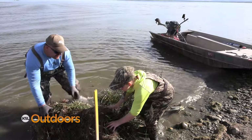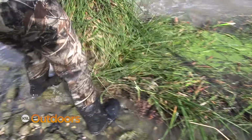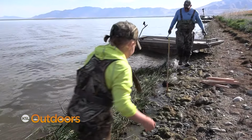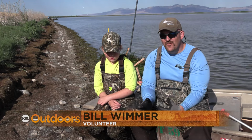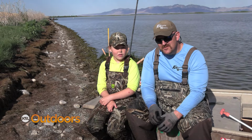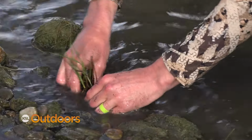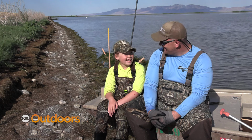It was great to see a few kids out in the marsh with their parents today. Bill brought his daughter Maggie. They've hunted antelope together, and this year Maggie wants to shoot some ducks. Dad wanted Maggie to give back before she does. I think it's important to teach Maggie how we can help the wildlife, how we can help our environment. In addition to harvesting resources, I think it's important to give back. And so this is one of the ways that we really give back. I like it. I love helping nature. Yeah. Helping your dad? Yeah.